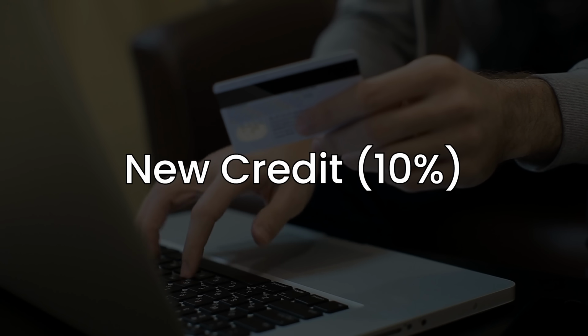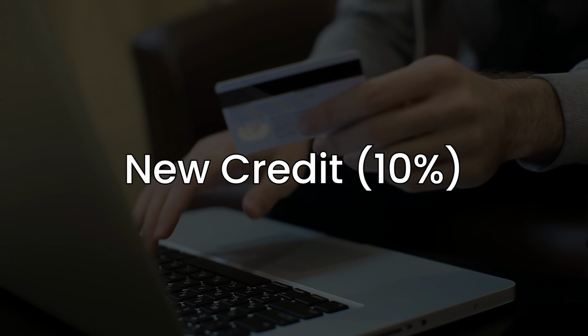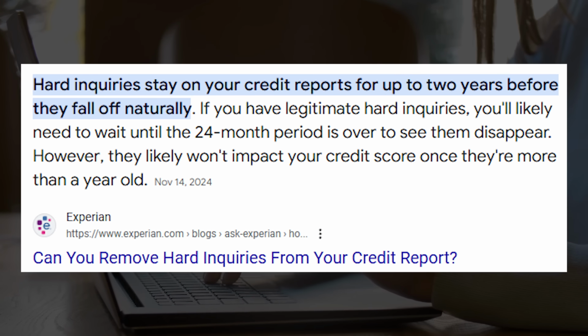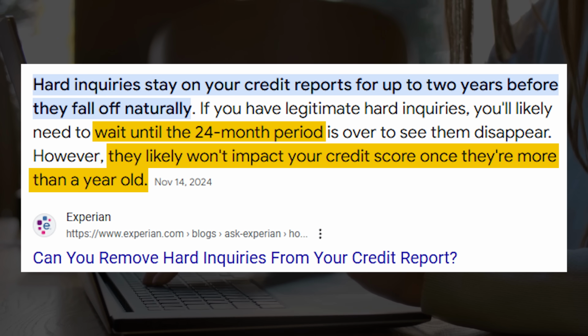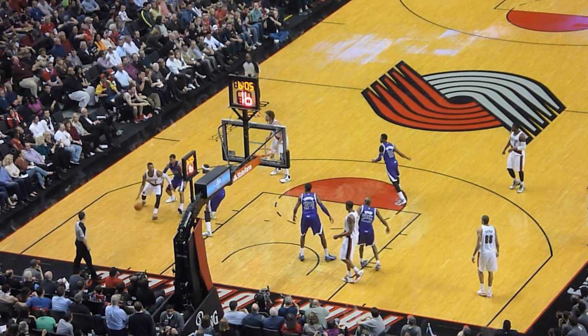The last one's new credit, also known as inquiries, and represents 10%. All you can really do in the short term is not apply for other cards or other products, and that's pretty much it. Long term, of course, it makes sense because it is helping your score. You are building that base. Also, a reminder that inquiries fall off after 2 years, and they generally stop affecting your credit score after 1 year. If you're looking to boost your score in the short term in order to have better credit and probably access to stuff, then don't apply for anything in the meantime. Long term though, don't stress about it, that's part of the process.